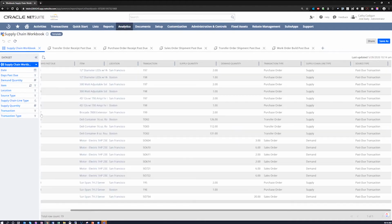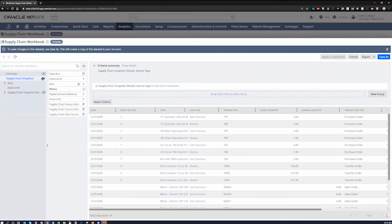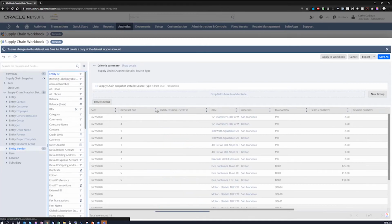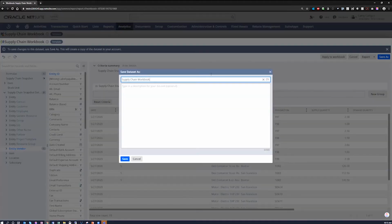If we take a look here on the left, we'll see the default data set for this template with a standard set of fields. If we edit the data set, we can actually add or remove fields to ensure that we're able to see the data that's relevant for us. For the purposes of this presentation, we're going to add the vendor name to our data set so that we can analyze our late orders by vendor here in just a second. Now that we've added this, we'll go ahead and save our data set and apply it to our workbook.